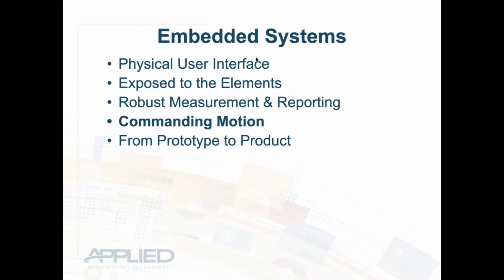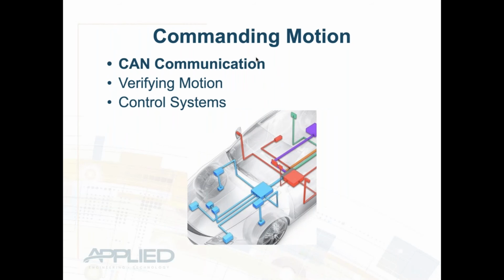So switching topics again, first we talked about physical user interfaces that a user or operator would touch and directly manipulate. Then we talked about sensor systems, which are electrical, mechanical systems that are out in the field somewhere collecting data and reporting it. Another task that we are given by different customers is commanding motion. So instead of the user making a change to something physical and us reacting to that, we are now receiving commands from either another automated system or from the user through some sort of interface that an application developer has made.